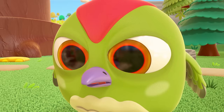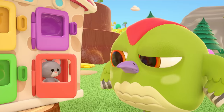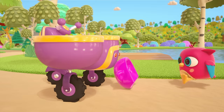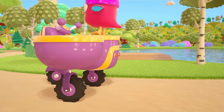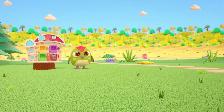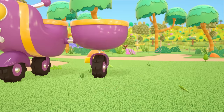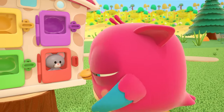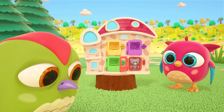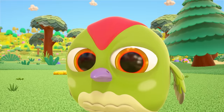The door won't shut. Try one more time, Peck Peck. Oh, it opened again. What should we do? Maybe Hop Hop knows how to play with the house. Hop! Let's go! There are so many toys in the motorcycle's sidecar. The birds are saying hello. Such good manners. It won't stay closed. We need a key. That's a great idea, Hop Hop.